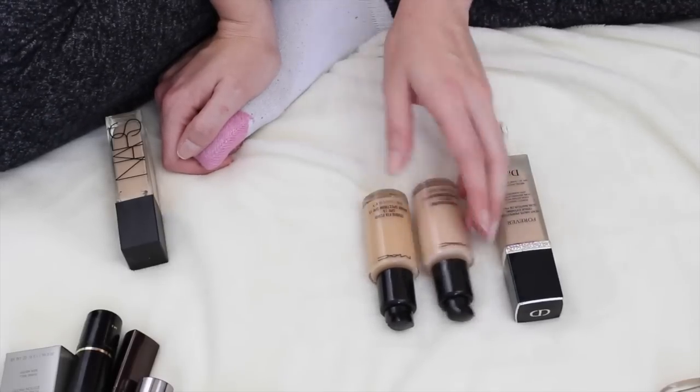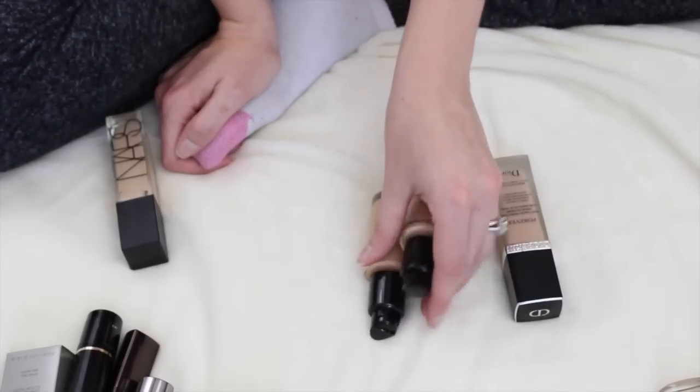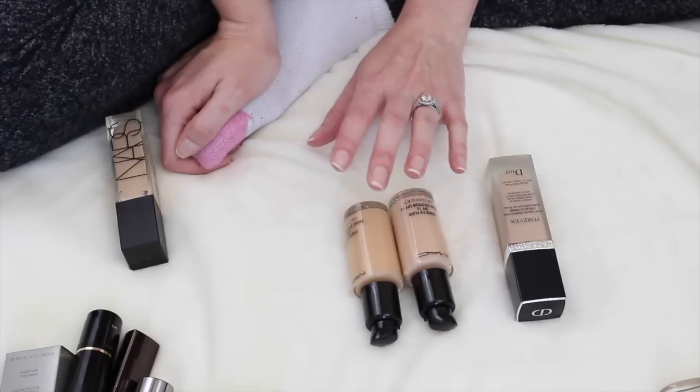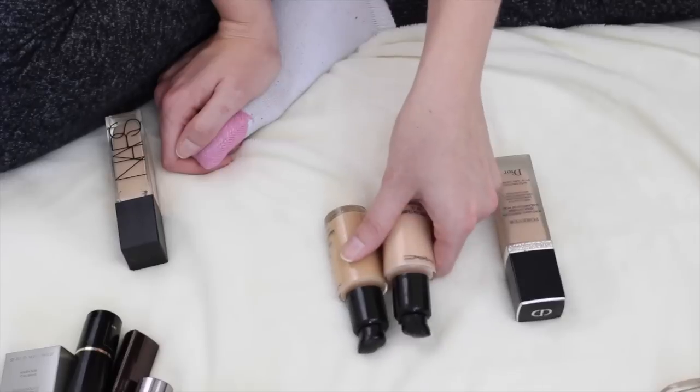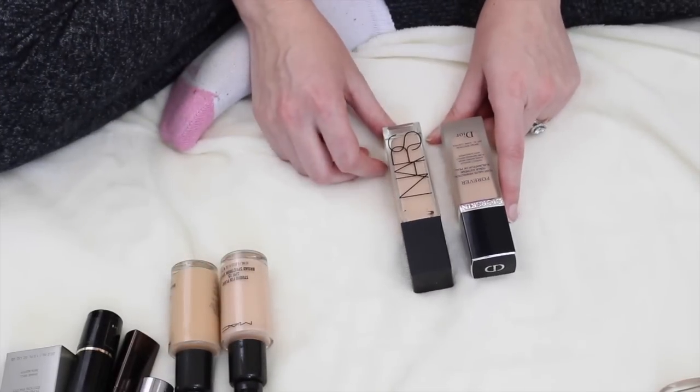This is what I wore on my wedding day. I do really like the way that this looks on my skin. It wears a long time. I think I am gonna keep that. Gosh, then going back to these two.